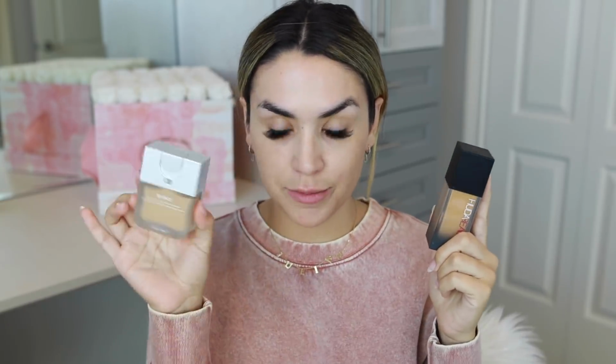So for foundation, I picked up two new ones. I picked up the Beautyblender Bounce Foundation. I have heard so many great things about this, so I'm really excited to try this one, but I've also picked up the Huda Beauty Foundation. I've heard a lot of people rave about this one too, so I think this is gonna be more of a full coverage, an everyday foundation, so I think I'm gonna go for this one today, but I will test this one out and let you guys know how I like it, probably on Instagram stories throughout the week or something.